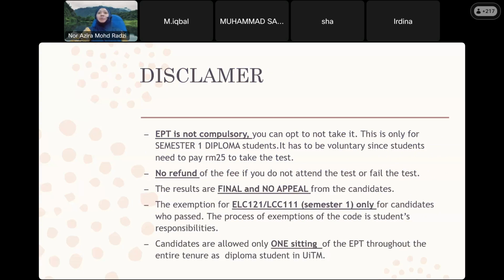It has to be voluntary since students need to pay 25 ringgit to take the test. If you want to take the test, you have to pay 25 ringgit. How do you pay? Afterward, I will give you the details of how to register and everything.